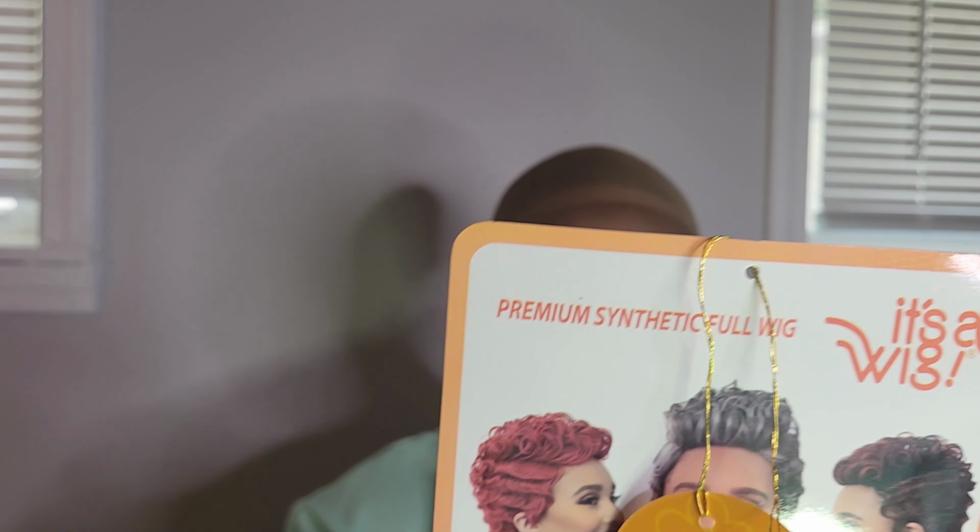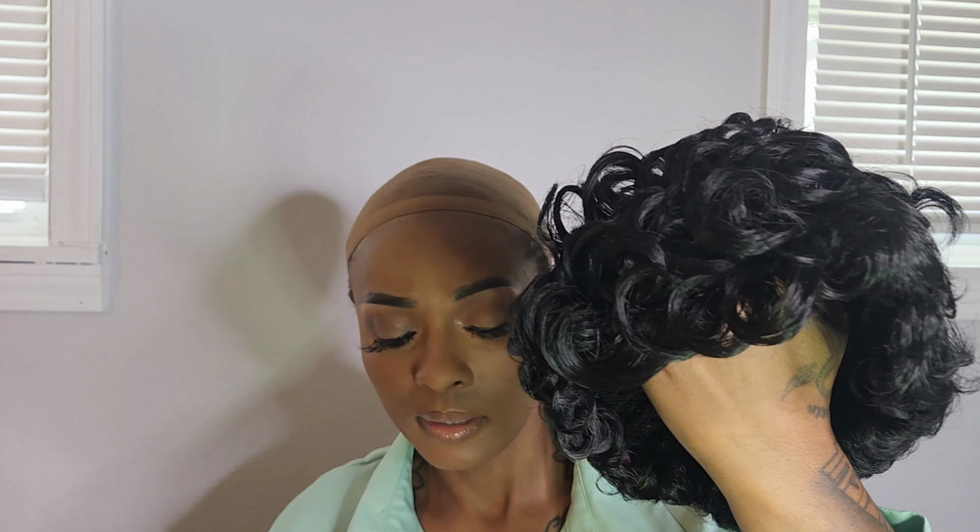Elsie is heat safe up to 350 degrees or 350-400 degrees, and I got her in a 1B. That's what she looks like on the stock card. Super cute. She might be a full cap now that I'm looking at it. She's a full cap wig, but I think we might be able to work with this style, you guys. Does she have any combs? No combs, just adjustable straps, okay? So the first one I'm gonna show you is Elsie, but look on my hands. It's kinda cute. I think we may be able to work with Elsie.